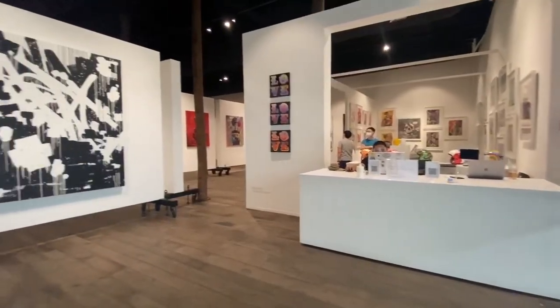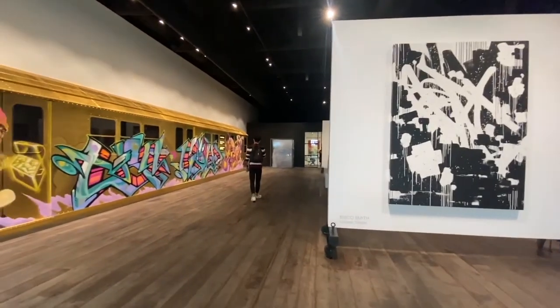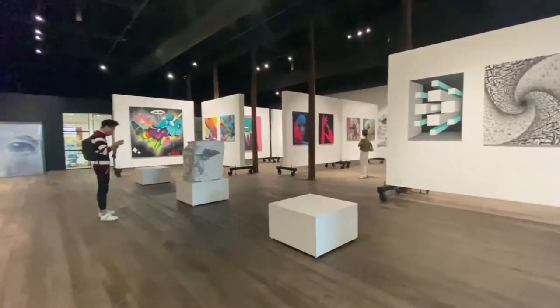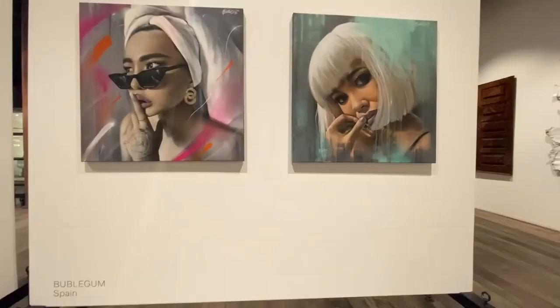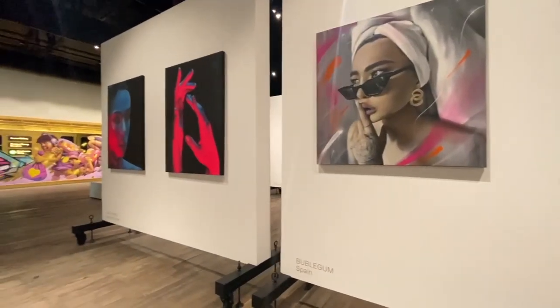This is another gallery in the warehouse. I think there are three galleries. And I'm switching to using my phone because they only allow phones to take pictures and videos. So this one's from Spain. They come from, I guess, all over the world.